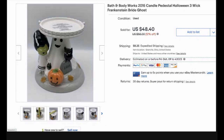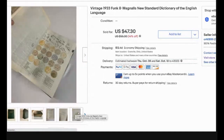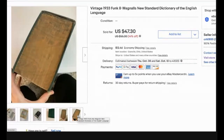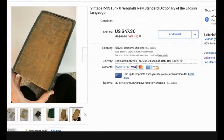They just bought it. The next item I sold is this Funk and Wagnalls dictionary. It's from 1933, you guys. I picked this up at a garage sale. This was a very long tail item. It took a long time to sell, but I paid $1 for it and it sold for $47.30. Again, it just sold for the asking price, but look how cool that is. The different design on the side of it. Pretty cool, huh? I did show all sides of the book, but it's got some pictures and detail in it. So pretty cool item, but long tail.